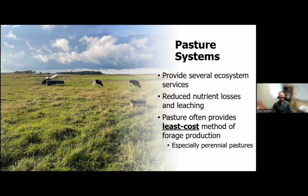But perennial pasture systems also provide a whole bunch of other ecosystem services, which are those benefits that we as a society get from our various ecosystems. And those are certain things that are just beyond supporting animals for meat and milk production.